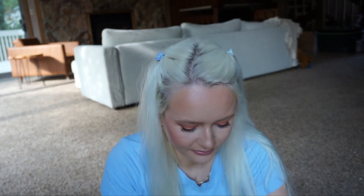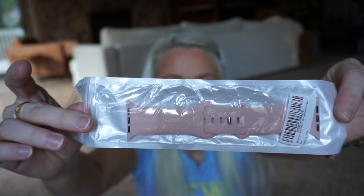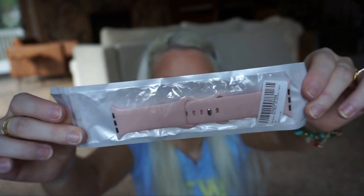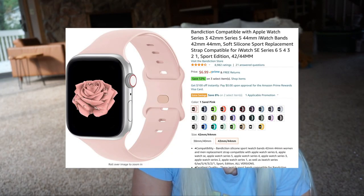How good does that sound? As Ina Garten would say, how bad could that be? So then I ordered, don't worry, we're not done, a new Apple Watch band. So this is just an Apple Watch band, people. It was $6. My other one was a fashion one and I wanted one that was cute, but durable and practical. So that was it.